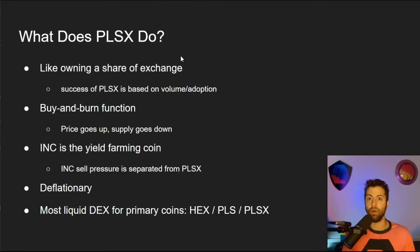So if you've ever wanted to own a piece of a casino or own a piece of a centralized exchange, we're doing that over here in a virtual, decentralized way. And that's what PulseX holders are essentially doing. So again, if you're a PLSX holder, you are incentivized to see a lot more volume going into PulseX.com itself. And that's the primary value prop of PulseX.